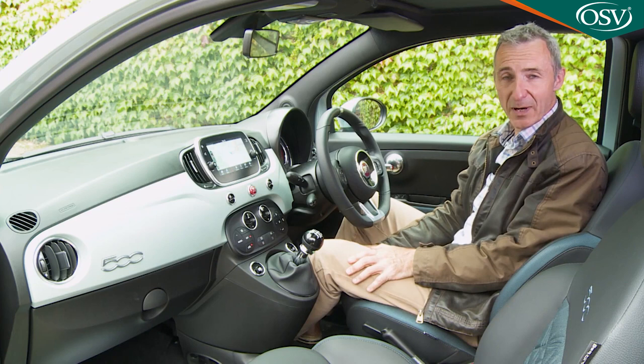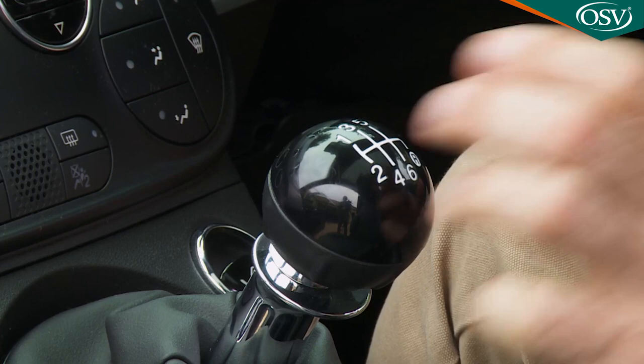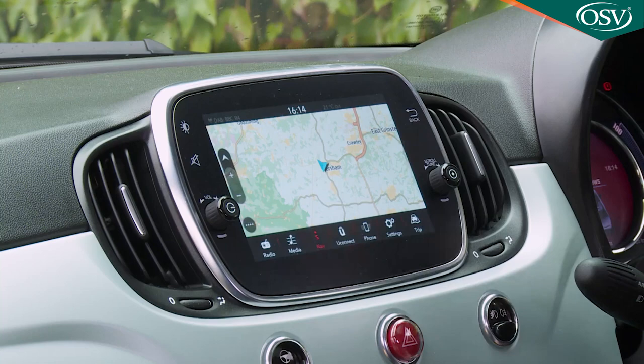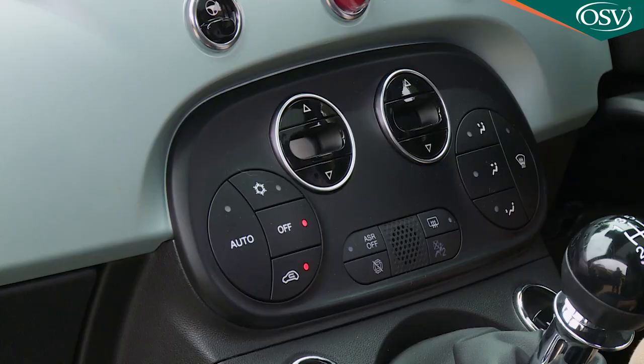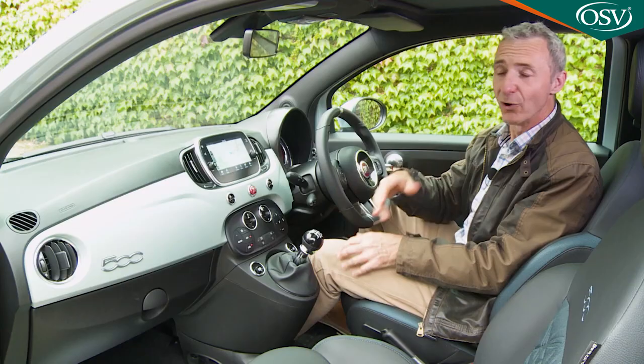It's impossible to be irritated with this car for long, though. It's just so engagingly designed. The pool ball style gear stick mounted high on the dash here, the Art Deco silver door handles, the earlobe style vents around the infotainment screen, the Bakelite style fitting surrounding the ventilation controls. All of it's fun and trendy and reasonably ergonomic.